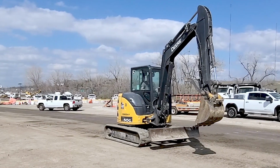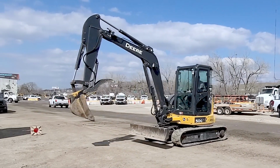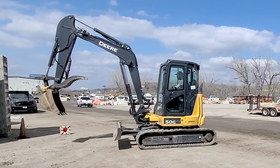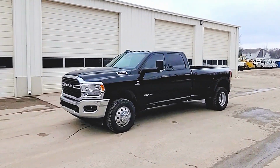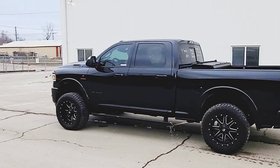We also have a mini excavator. It's a John Deere 50G. Hardly has any hours on it at all. It's under 800 hours, so it's in great condition. We have 2 pickup trucks that our supervisor drove, 2019 and 2020. One's a dually that we use to pull equipment. Both of them are in great shape as well.